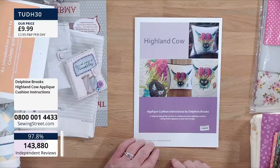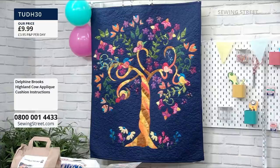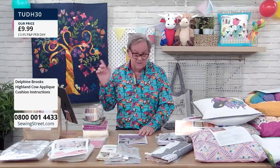Message: Hi, John, is the Tree of Life quilt applique? I want to get the pattern before it sells out. Yes, it is. It's all bonder webbed and all appliqued on. It's beautiful, isn't it? I'd like that. In fact, Delphine has to leave that one here. She doesn't take that one home. I might look after it for a while.